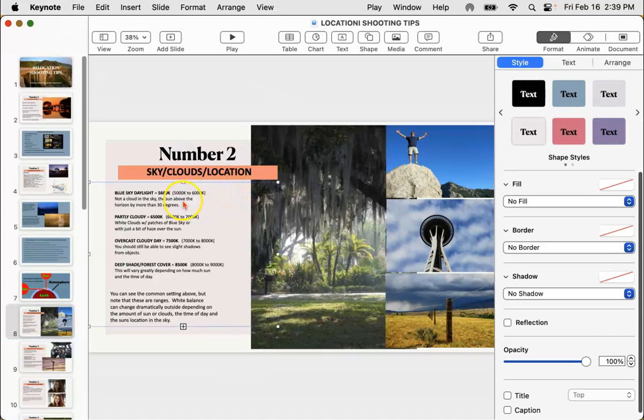Skies, clouds, and locations. Blue sky daylight, again, these are the numbers you need to know. You need to commit these to memory, and then you need to play this guessing game every time you go outside and white balance and look at what it looks like. You need to be able to look at these lighting situations and tell me what the white balance is within 500 degrees of each. Easy to do once you know this.